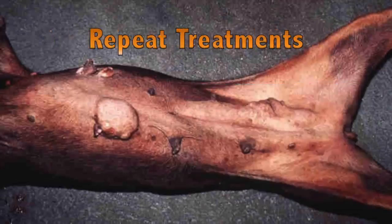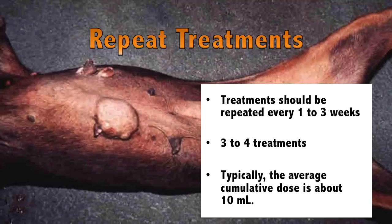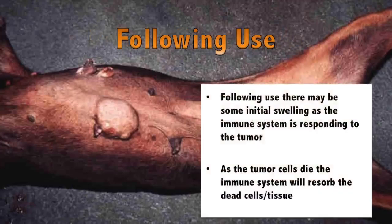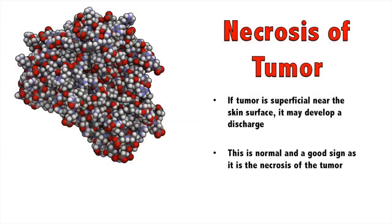Treatment should be repeated at 1 to 3 week intervals, and typically, most cases will require 3 to 4 treatments. As a result, the average cumulative dose per treatment regimen is about 10 ml. Following use, there may be some initial swelling as the immune system is responding to the tumor. As the tumor cells die, the immune system will resorb the dead cells. One other characteristic as the tumor dies, especially if it is superficial or near the skin surface, is that it may develop a discharge. This is normal and a good sign as it is the necrosis of the tumor.